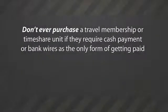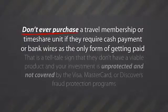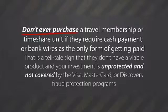And just on a side note, don't ever purchase a travel membership or a timeshare unit if they require cash payment or bank wires as the only form of getting paid. That is a telltale sign that they don't have a viable product and your investment is unprotected and not covered by the Visa, MasterCard, or Discover's fraud protection program. It's a very important note there.